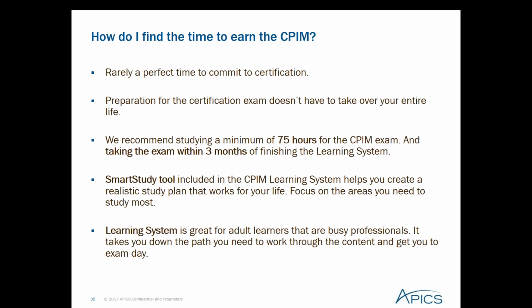The longer that you wait after you complete your studies, the more you're going to be forgetting. So it's extremely important to take the exam while you're fresh. And then also, that smart study tool that's in the learning system is an extremely helpful tool, especially when you first dive in and after taking that pretest, figuring out where those important topics are that you need to focus on. It's really going to help you not waste that valuable study time. What it comes down to essentially is that the learning system is made for busy professionals, and we want to help you to use your time wisely and get you ready for exam day.